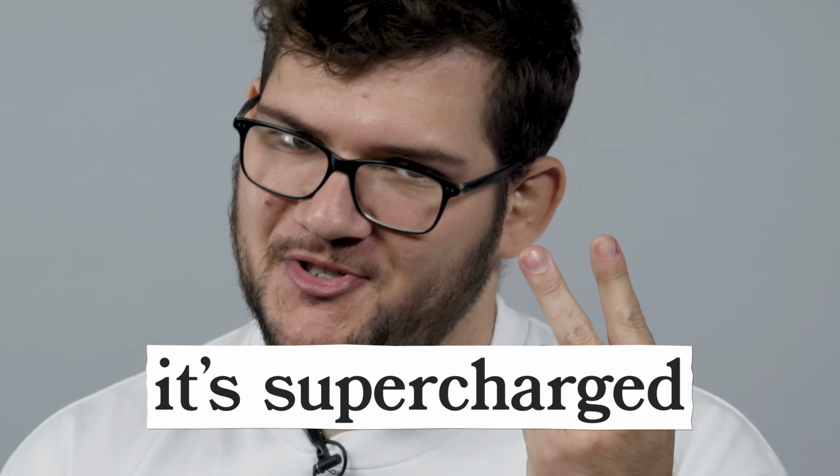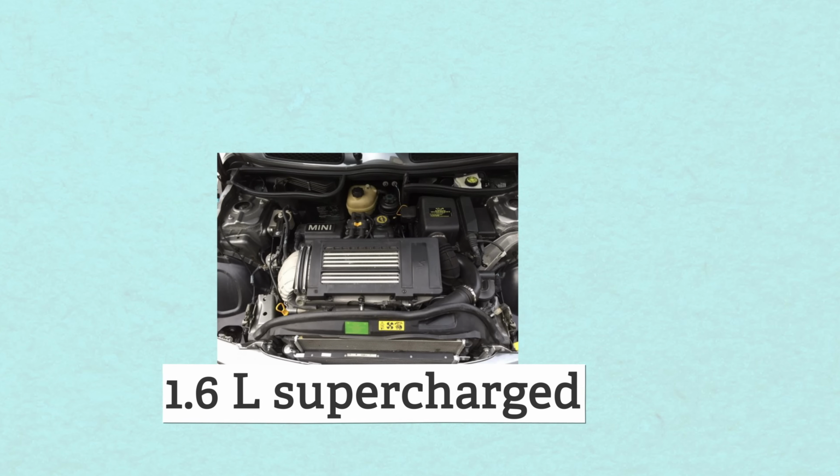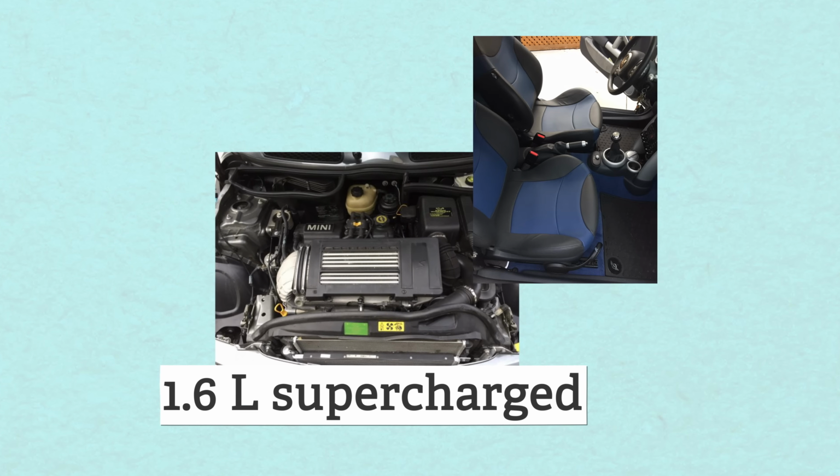It's supercharged. That's right, from 2002 to 2006, the Mini Cooper S came with a 1.6 liter supercharged engine with a 6-speed manual as standard. It's awesome. I don't need to say anything else.